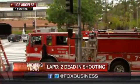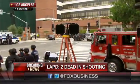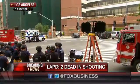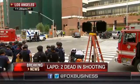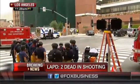But bearing in mind, this is one building on a massive campus, so you cannot assume that that's your only crime scene. So police are spreading across the campus while it's on lockdown, and will have to continue that until they can verify that they have, in fact, the shooter.